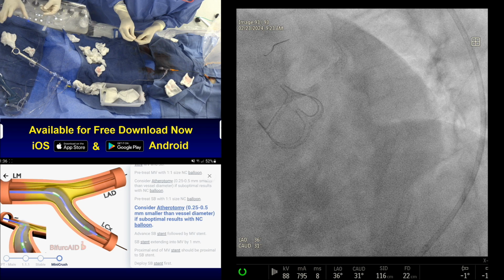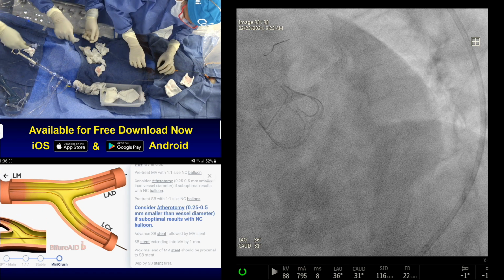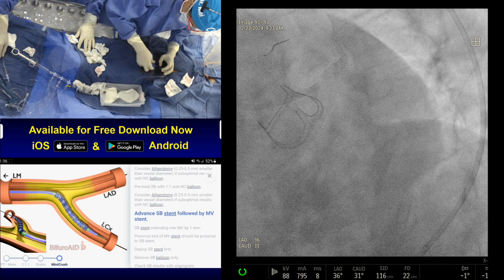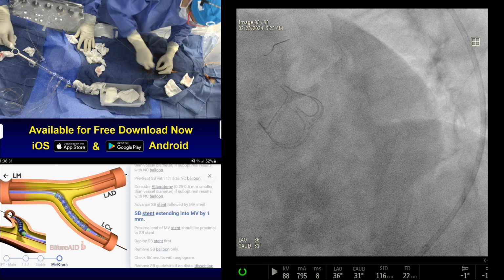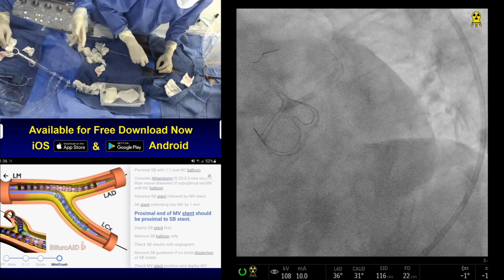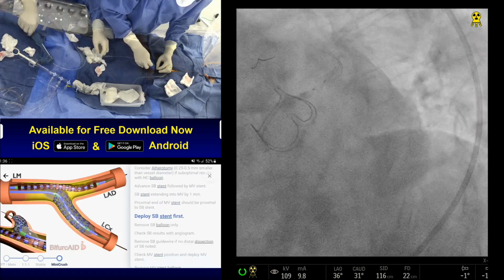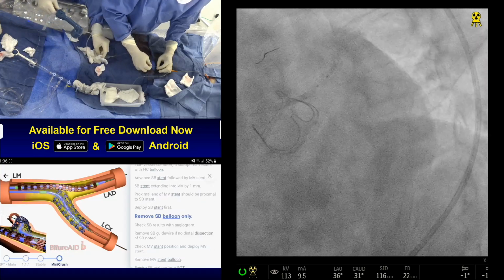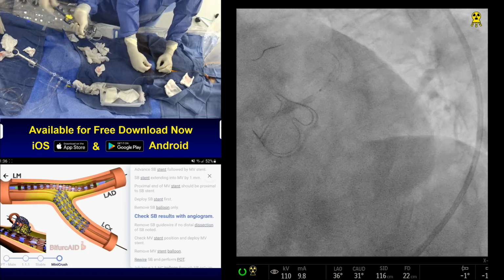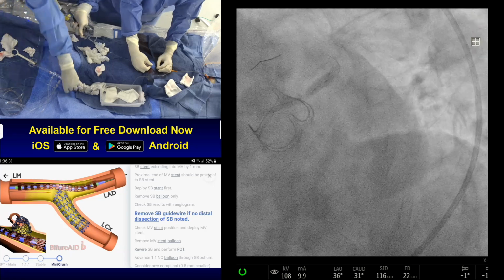Crossing into the mid-size, don't waste time whether it's a DK crush or mini crush, everyone has little data based more on human data, rather than on the Onyx, with those data. So our teaching is just go to the optimal cell, go easy, so you don't create the dissection. So this is a 4.5, 8 at 20 atmosphere.